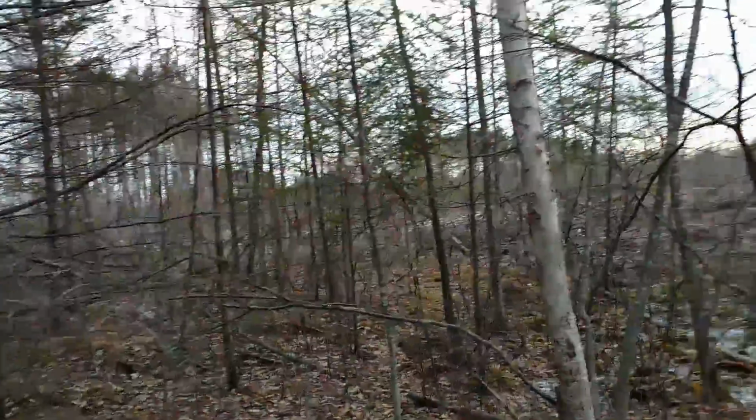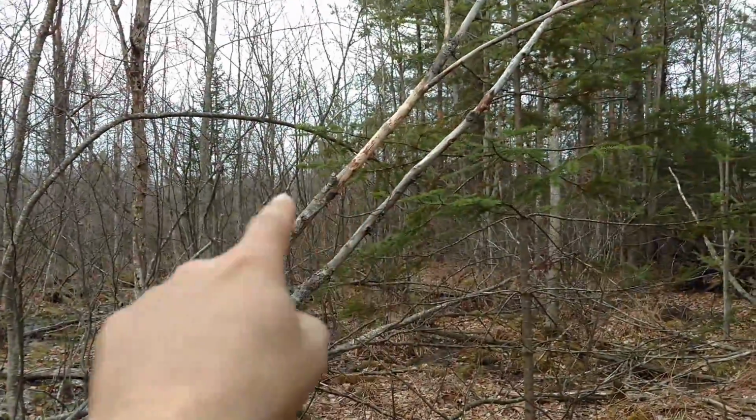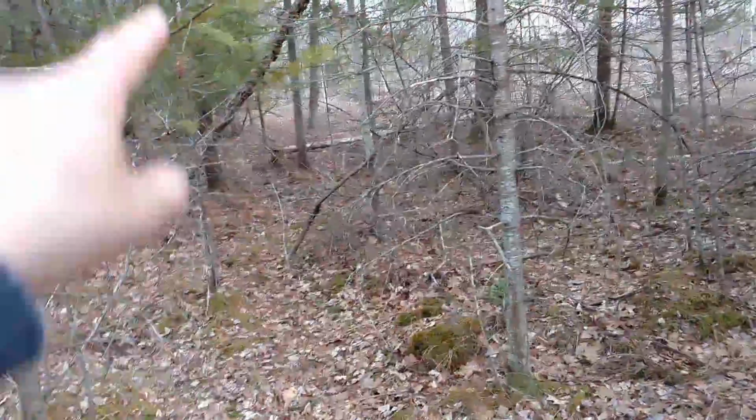If they're traveling across, parallel to the camera here, they don't want to be out there. They also don't want to have to travel through that crap. They'll bed in it, but they don't want to travel through that kind of crap. So they'll hit this transition line. You can see here, we got a good rub right here. Trails that run right through here, but they'll run right along this transition line right in here.